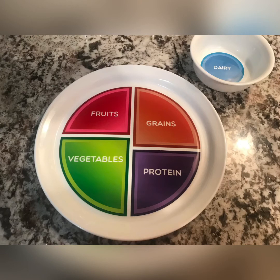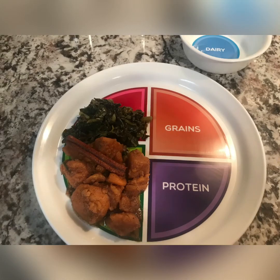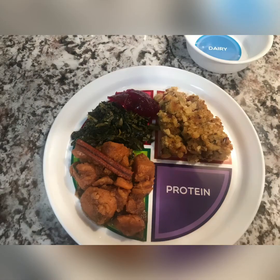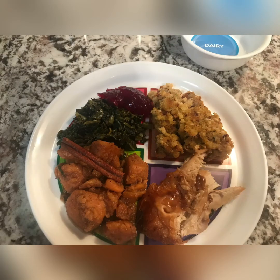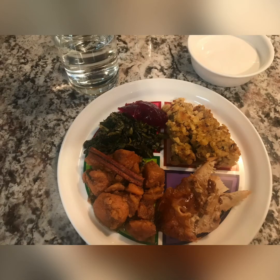So this time for vegetables, we're going to roll with the sweet potatoes or the candied yams, which are a starchy vegetable. For fruits, instead of fruit, we're going to roll with a little bit of collard greens, which are a non-starchy vegetable, and then just a little bit of whole berry cranberry sauce. For grains, we're going to have the cornbread stuffing, and for protein, we're going to have the turkey with gravy. For dairy, we are going to have a little bit of yogurt, and we are going to have water to complete this meal.